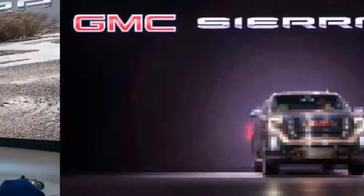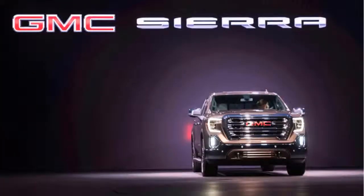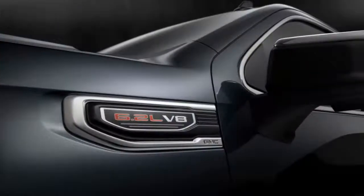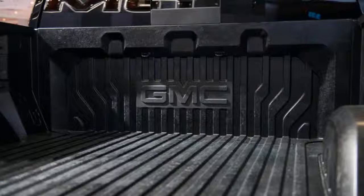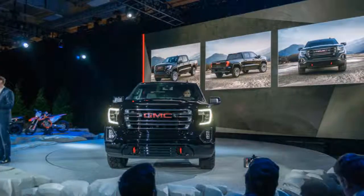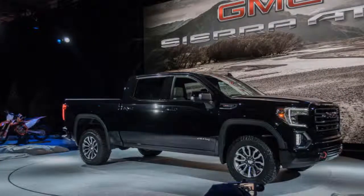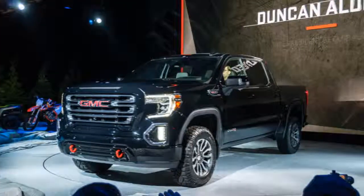Both the SLT and Denali trim Sierras will have what GMC calls its multi-pro tailgate. This is essentially a mini tailgate within the larger gate that can be manipulated independent of the main piece. With 6 different functions and positions, the multi-pro can be turned into a standing workstation, a set of steps, with an assist handle, or various load stops. 2 new buttons on the tailgate handle also make for easier tailgate release from inside, and the full tailgate can be opened remotely via the key fob.